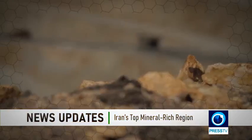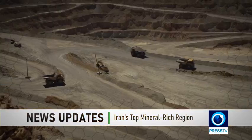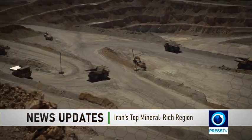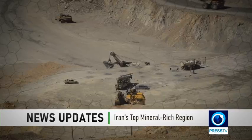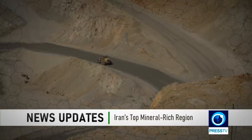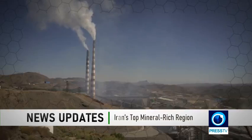East Azerbaijan's mineral resources amount to 8.5 billion tons. It has 13 copper mines, 8 gold mines, and 7 of the country's iron ore mines. There are around 400 active mines in the area. The Ministry of Industries, Mining and Trade says the region holds a lion's share of mineral reserves among Iranian provinces.